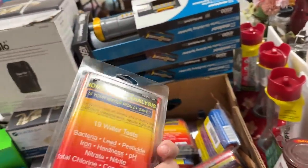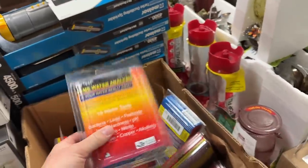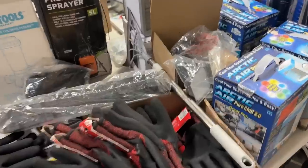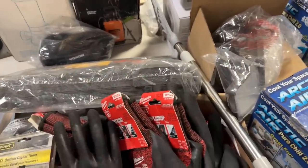These are all going to get opened by customers. They're going to open it, they're going to dump it out, and then they're going to grab a different one to buy. I just know it. Wow, there are still a whole bunch of these left. I would have thought these were going to fly out the door yesterday.